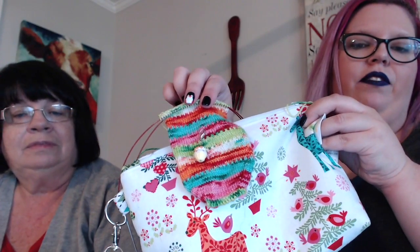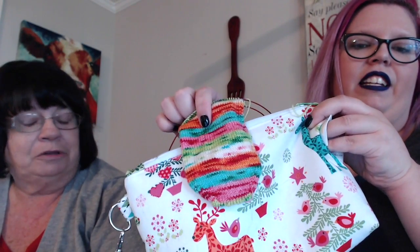Lemon. So fun. Yarn is from Rock and String Creations. This is the Reindeer Games colorway that was made specifically to match this bag. And they did such a good job matching their colors. I love this. I'm not usually a kit person, but I had to have this one. And this is what it looks like in a skein.